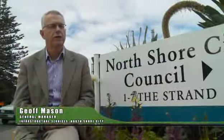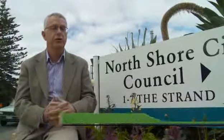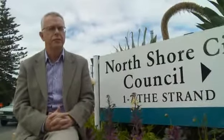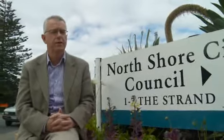The Rosedale Tunnel Outfall project is one of the biggest projects the council's ever undertaken, replacing an ageing existing system that was at the end of its life and needed to be replaced to protect the North Shore City's beautiful beaches. It's a really important project for council. It's critical that we get it right. We're pleased with the progress that's been made so far, and we're very confident that the project's going to deliver the outcomes that we want.